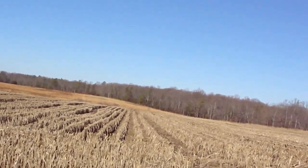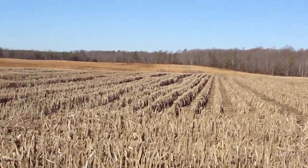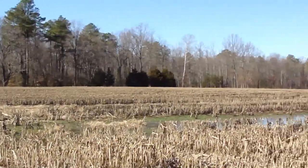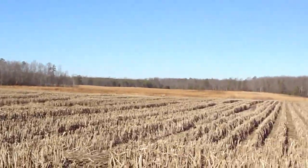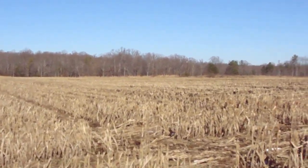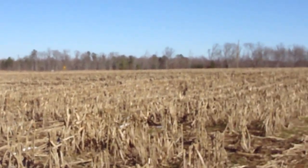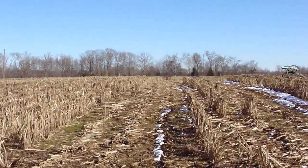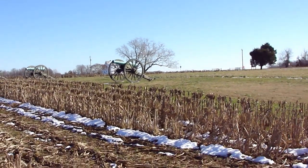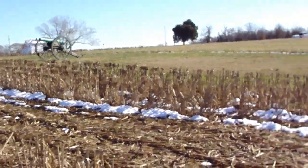I gotta walk out here in this field. Corn stalks. I'm standing right where it all happened. I can imagine just shaking. Right here, buddy. Just standing in this field.